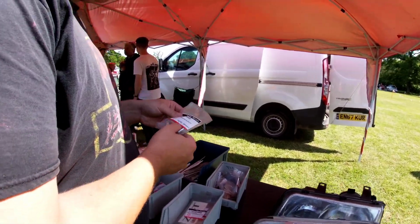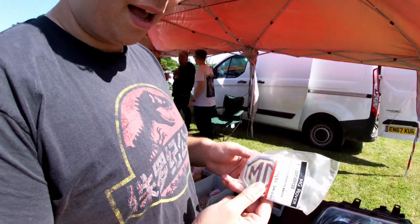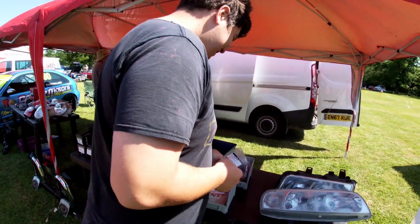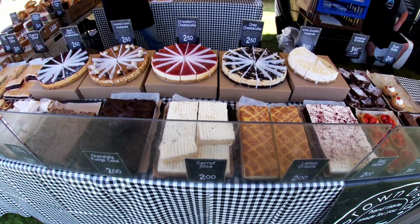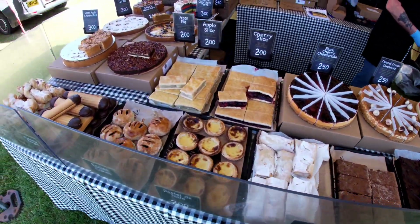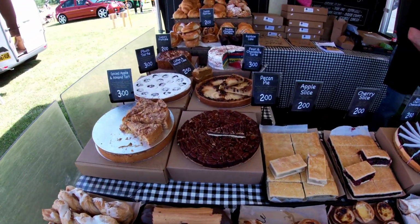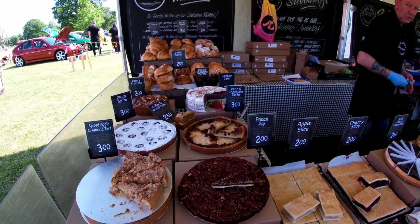Rami's having a little dig, look. Oh. Need a replacement MG Zeta Saloon boot badge. Look at these cakes. Fantastic. They've even got like an IKEA rainbow cake over there as well. Massive buns.